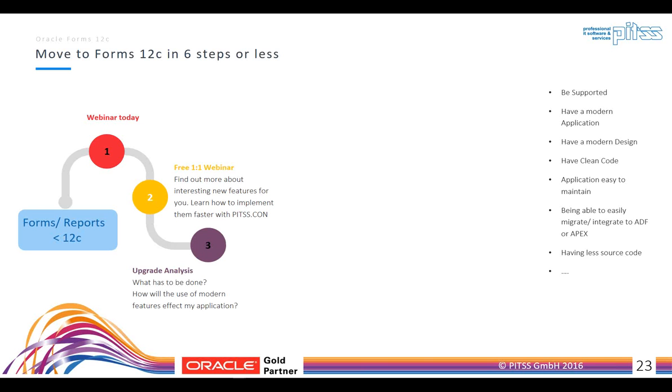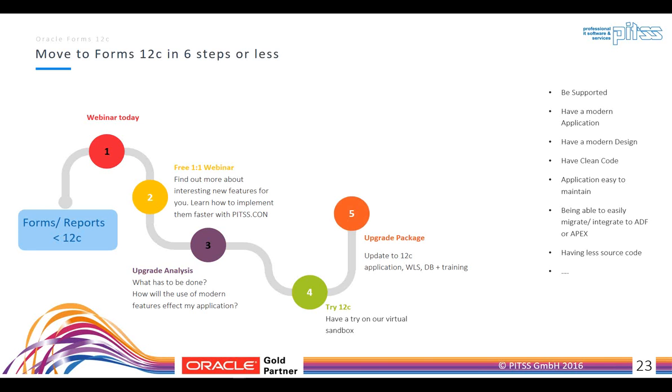If you're on the much earlier versions, there might be a chunk of work that needs doing. We can accurately define how much effort's going to be involved in an upgrade. So we can perform an upgrade analysis for you. We can allow you to try out 12c in a sandpit environment if you don't have these facilities yourself, in a virtual sandbox, and then help you out with an upgrade package using the tool. Not just the tool, perhaps you need assistance with the Weblogic server. Obviously, we've got a lot of experience there. We've got a lot of experience with the database if you're moving to 12c, the database as well. And we can offer training. Get in there, get your guys up to speed, and help you in the background as you move forward, perhaps yourself.